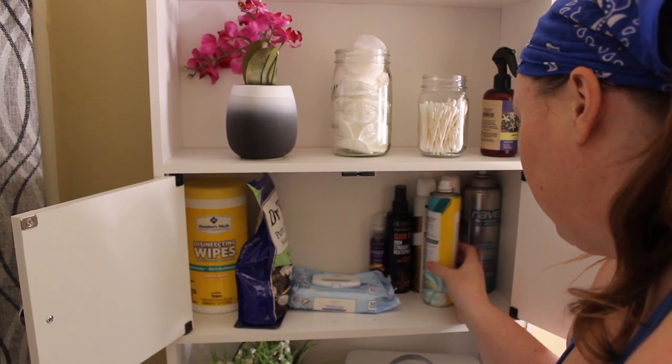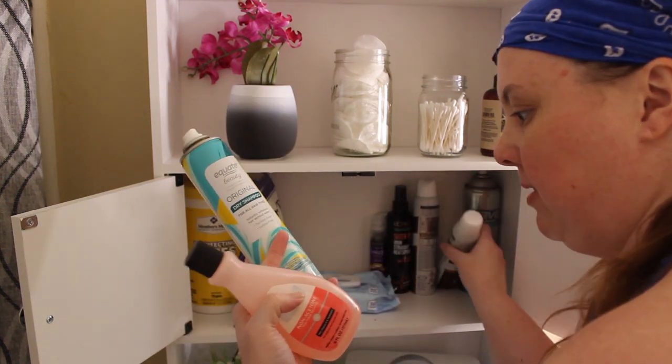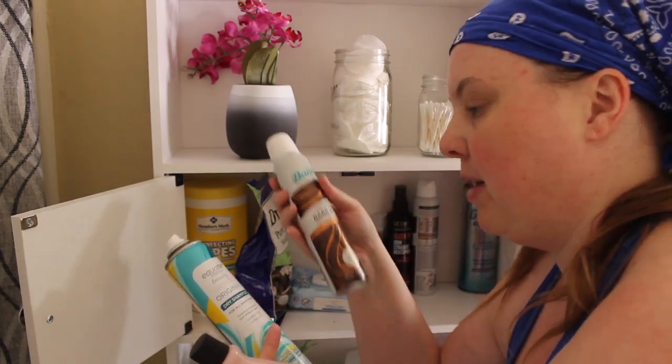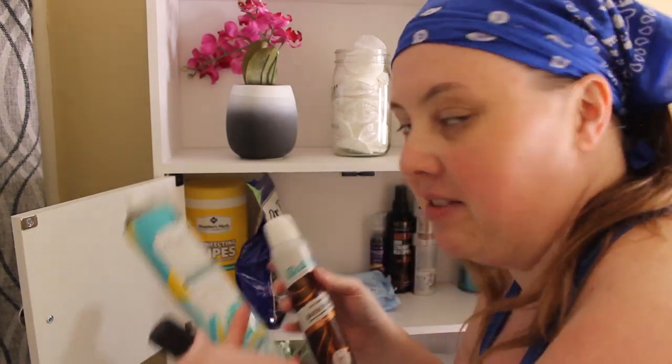Okay. But look how much more you get in this one. What does it say? 10 ounces versus 4 ounces. And this is like $8, and this is like $4. Y'all do the math. That's ridiculous.